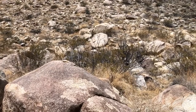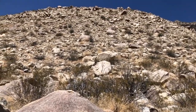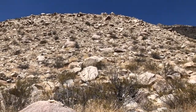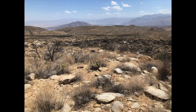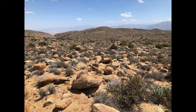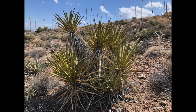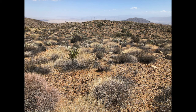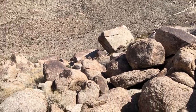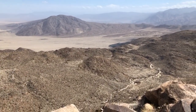I'm very happy to be off the mountain. At the lower elevations especially, it's very steep and very slippery with loose rock, loose gravel, loose dirt. So you gotta be really careful going up and coming back down. I'm back near the canyon, so I have to go down this ridge now to get back into it. Again, that's Coyote Mountain, so I'm getting closer and closer to my car.